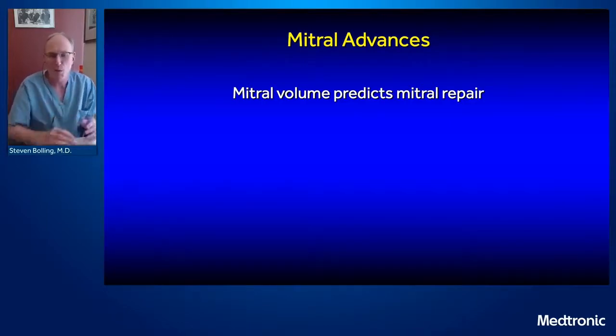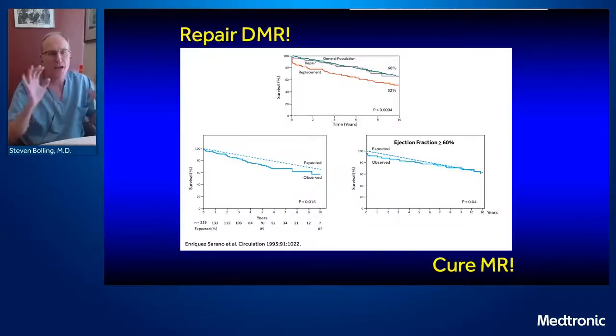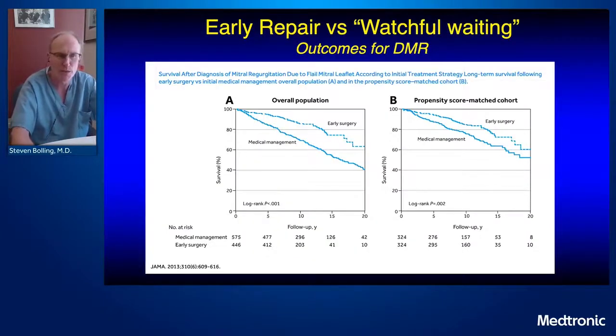Why is that important for surgeons? Because mitral repair restores life expectancy. We've had lots of non-randomized data that have looked at this, that basically to repair DMR is to cure DMR. We put that patient group back on the same survival as the general population. And of course, replacement cannot come anywhere near doing that.